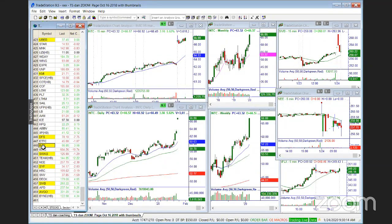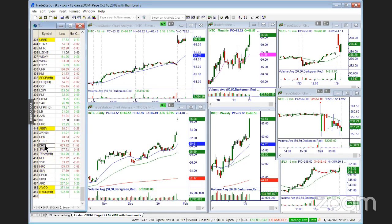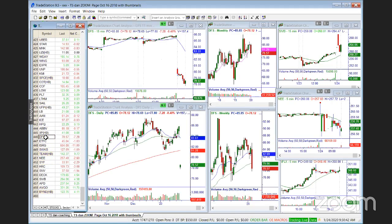Intel. Yeah, on MT Live on Wednesday, somebody asked about this, and I said the weekly and monthly sure look higher. So that was this bar. This was Wednesday. It looked great. Nothing to do with it now for me. EFT, there's a bearish gap, 15-minute low, breakout failure. That's a call spread candidate also. DFS, big old gap, too big.